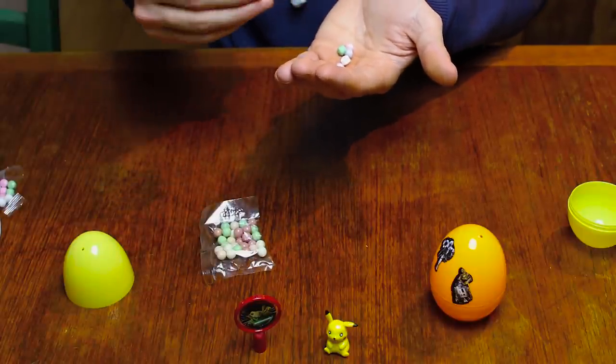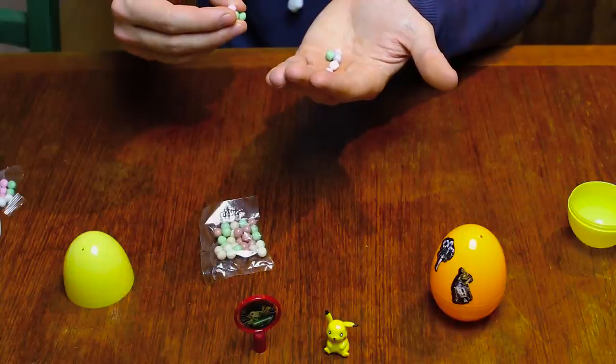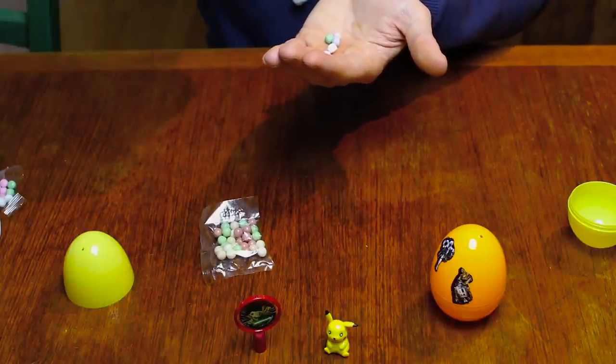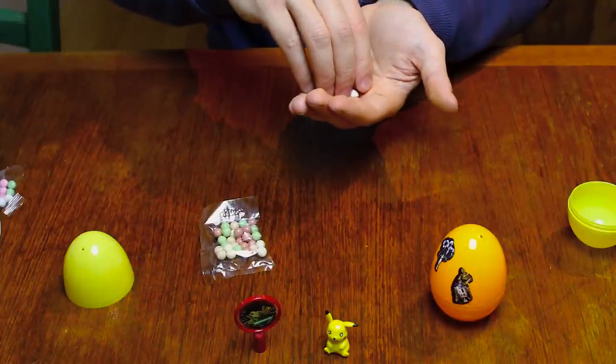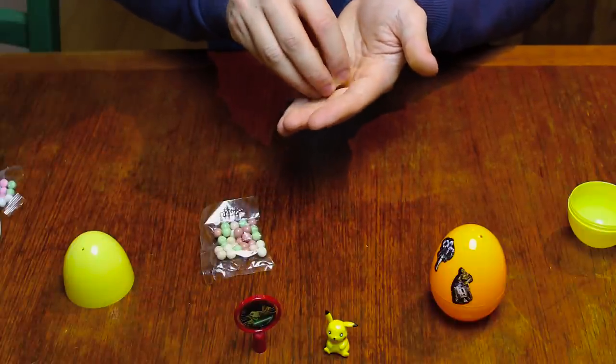So yeah, it kind of tastes like these small, really hard candy things that you can get. It's pretty similar.